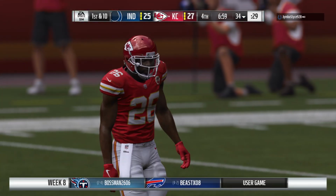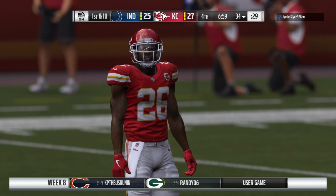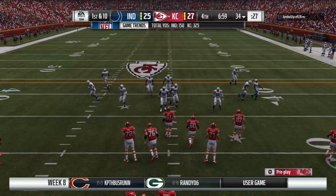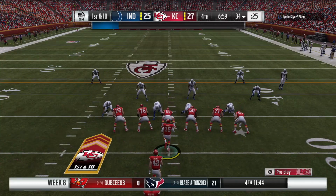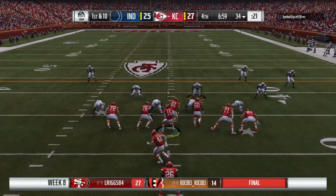They've had their moments, but this offense is just a little too good, isn't it? They really are, because no matter what you do to make an adjustment on defense, they've had an answer for it. Some good games going on in the early window. This might be the best of the bunch.